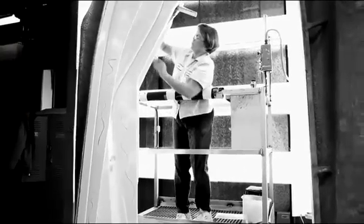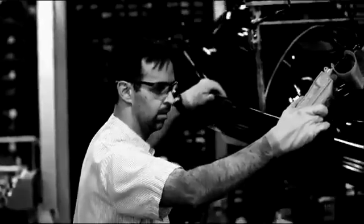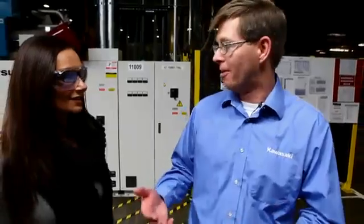We kind of consider our employees industrial athletes here at Kawasaki. The job can be very physical at times. So in the morning before the start of every shift, we actually do calisthenics to get started. We also consider that a kind of team building process.